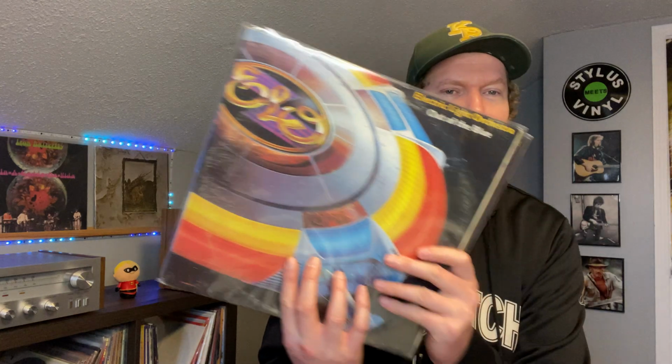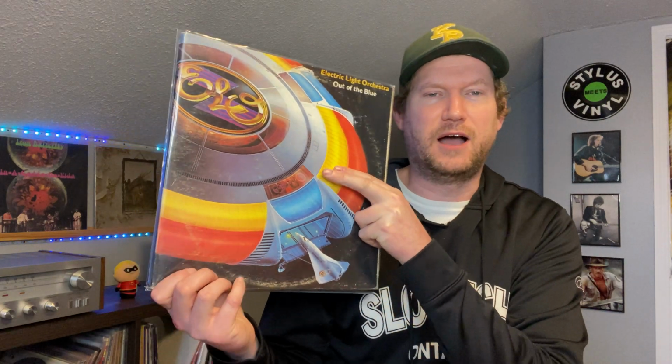And then the other band I listened to most this year is ELO, Electric Light Orchestra. This is Out of the Blue from 1977. A perfect double album, very, very nice double album. So these are my 2 choices for artists I listened to most in 2023.